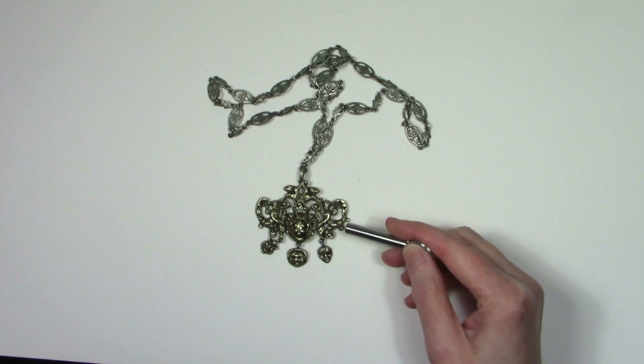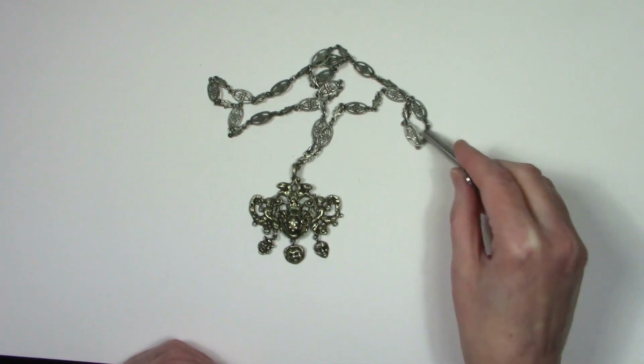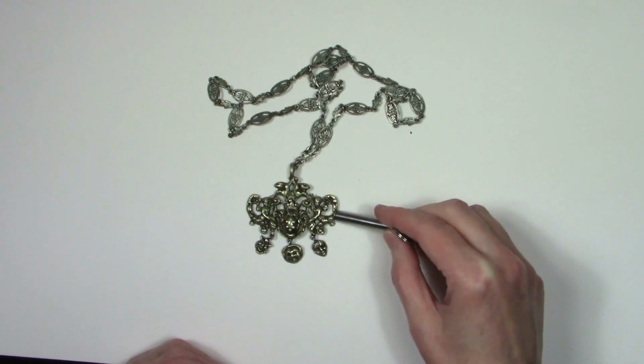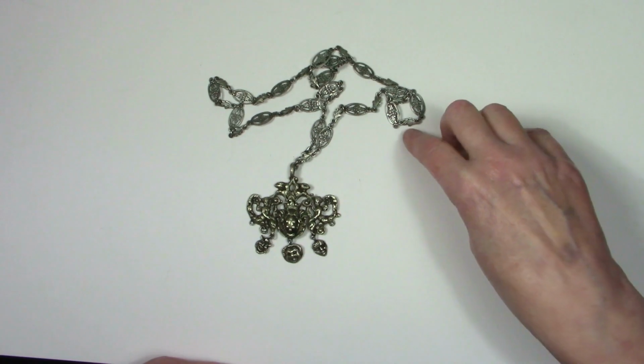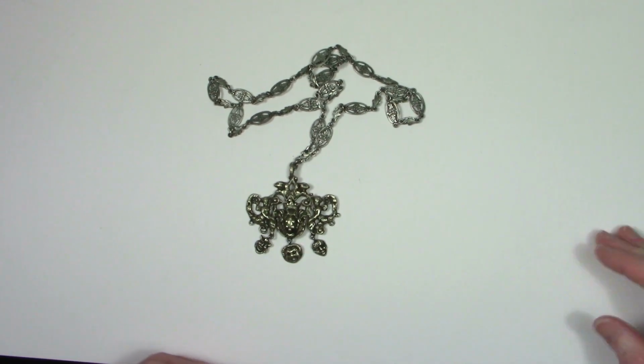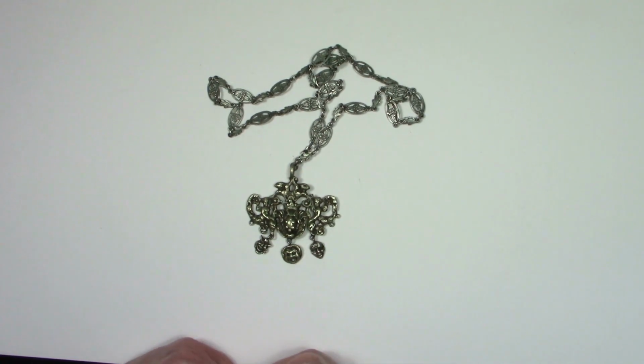All right, so I'm going to use my magnet to see if the piece is magnetic. So neither section is. So that means it could be possibly made from a fine material like silver or gold. Now, there are other materials that are not magnetic, like aluminum, tin, pewter, for example.